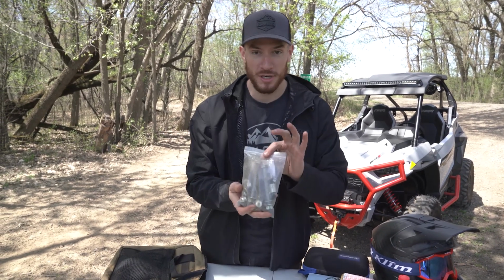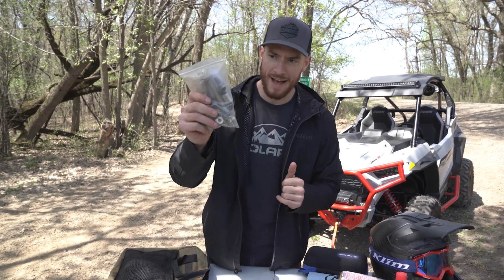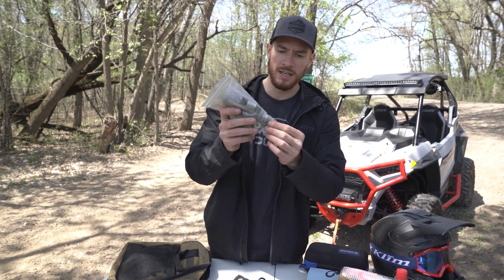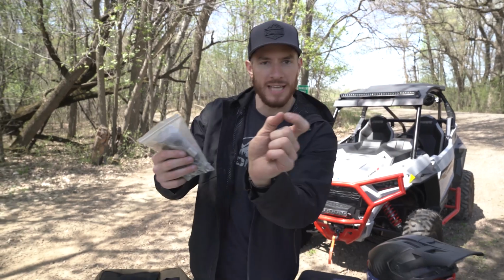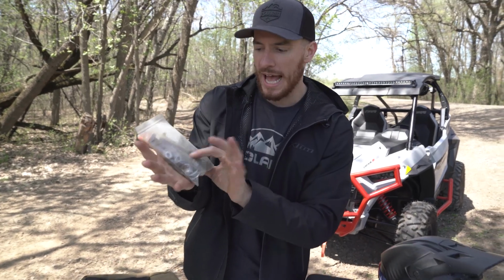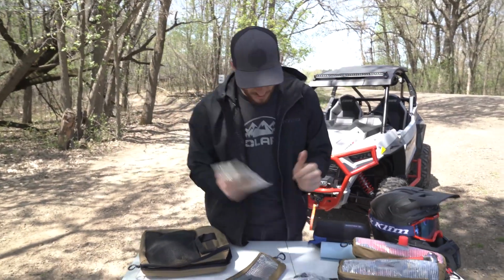Get an extra, put it in here, now you've got one on the trail if it's a specific thing. I love having just extra bolts, even if they don't fit exactly. Maybe you're fixing your camp stove and you just need to reattach where the lid goes on. I have some small bolts in here that I could just turn on. Pinch fix, you're good. You could even zip tie through the hole. There's tons of things you can use.